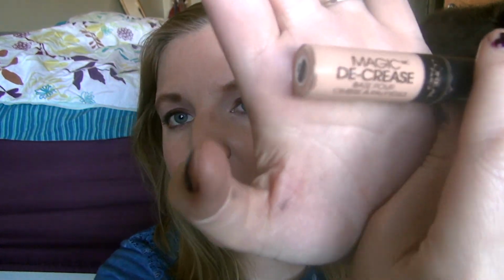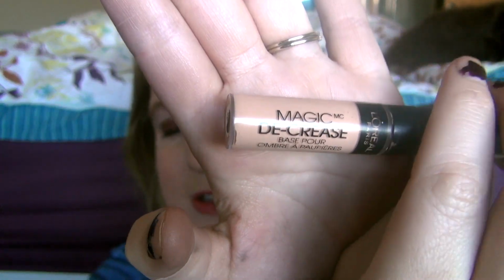The next is eye primers, and I had 4 at the beginning of 2015, 2 the beginning of 2016, and 1 the beginning of this year. Still only have 1. And this is the L'Oreal Magic Decrease eye primer. Again, let me know if there's a cruelty-free or more natural eye primer.